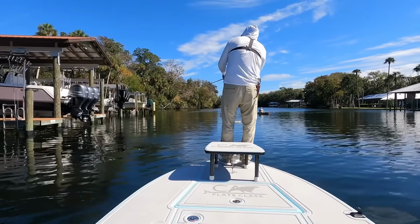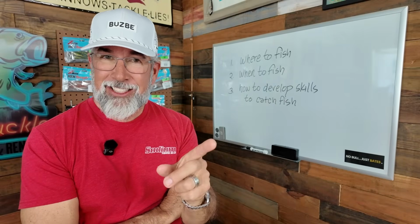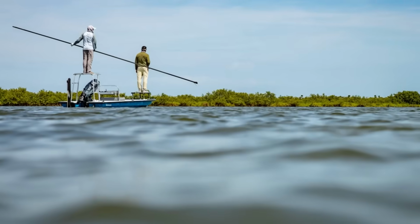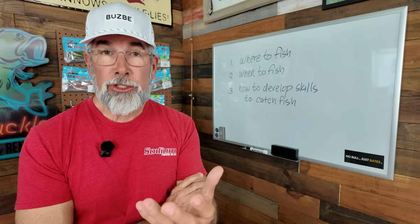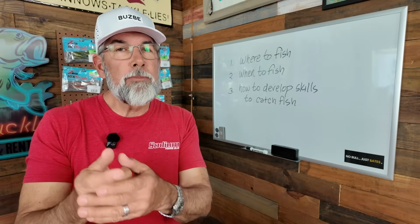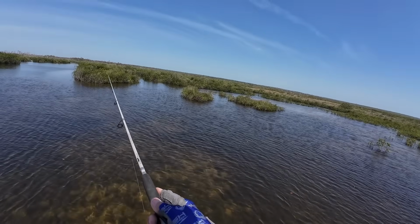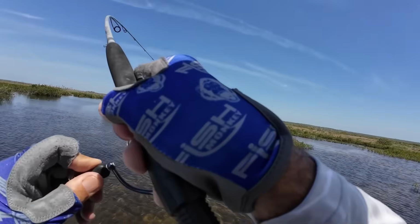It's not relative to the now, in the moment. You have to be able to recognize things as they happen. So that recognition thing is big. You also have to understand the approach, how you're going to approach the zone, how you're going to negotiate, how you're going to hide yourself. How are you going to develop those skills where you can present, where you can cast smoothly and understand how you're going to break down this water with those casts?